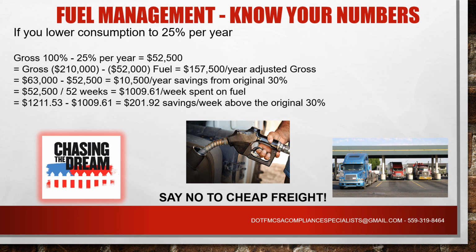Let's just look, for right now, at 25% consumption per year. That's going to cost you $52,500. So if you look at the $63,000 from the 30% minus the $52,500, then just doing the little things, you've saved $10,500. That's $10,500 that's now in your pocket. That $10,500 that you're saving on your fuel consumption, boom, can be used for new equipment purchases. So just keep that in mind.